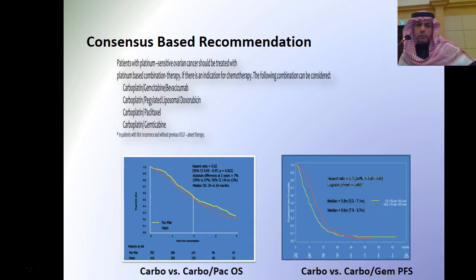If we decide against surgical resection, then these patients usually do much better with combined chemotherapies rather than a single agent. And here the studies showed that both progression-free survival and overall survival are better with combined therapy, platinum with paclitaxel or platinum with gemcitabine.